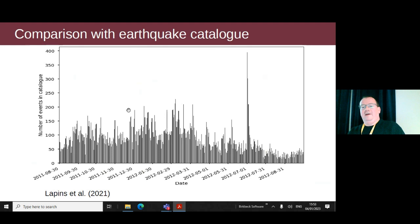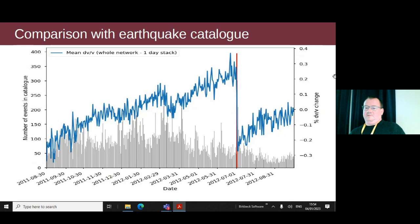If we look at this earthquake catalogue, here's a plot of the number of events each day that occurred during the 14 months this experiment was active. And there's one day that immediately leaps out, where a huge number of events happened. We dig into the earthquake catalogue, this sequence of events also starts with the largest earthquake recorded, which is a magnitude 4.4 event. If I lay my time series over the top of that, we see, lo and behold, the velocity plummets at exactly the same time we get this huge earthquake swarm, which is very much as expected.